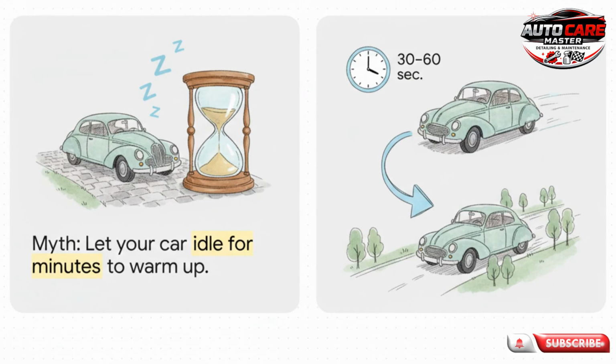A myth a lot of us are probably taught by our parents, that you need to let your car just sit there and idle for like 10 minutes to warm up. Well, for any modern car, that is actually doing more harm than good. The truth is, engineers all agree. You only need about 30 seconds, maybe up to a minute. That is just enough time for the oil to start circulating. Then you should actually start driving. Just take it easy at first.